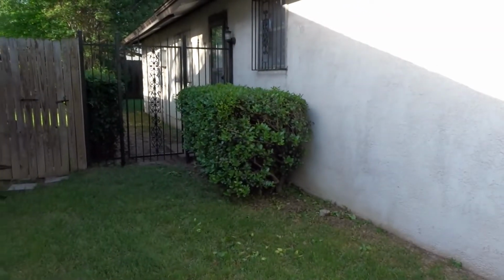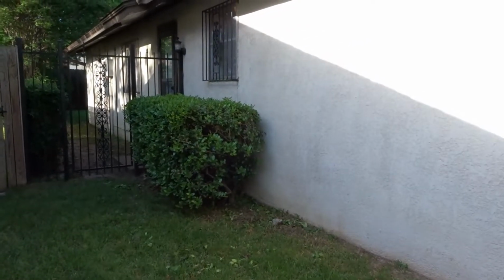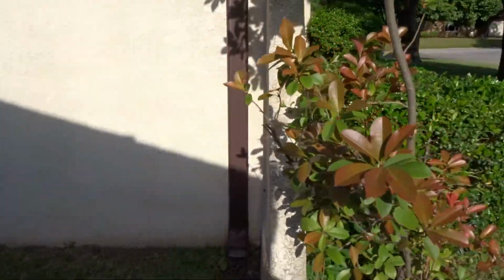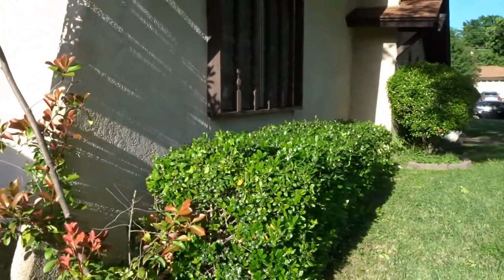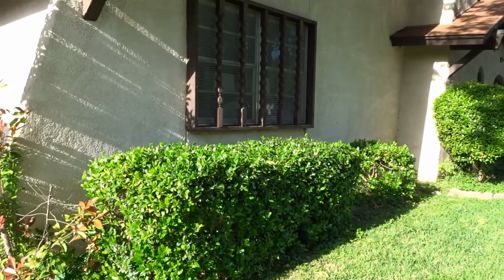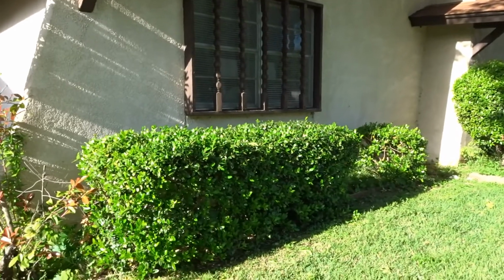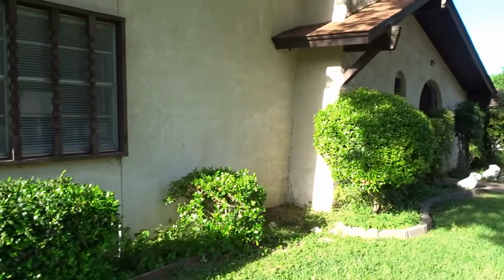Here's the after. It just looks so much better. So much better. Everyone just needed a little haircut.